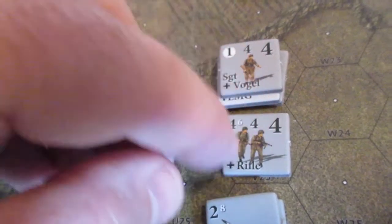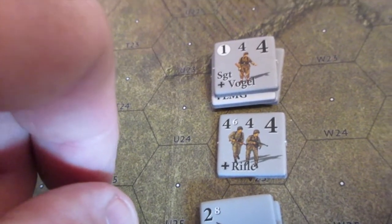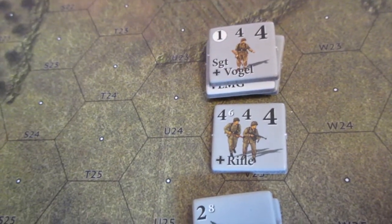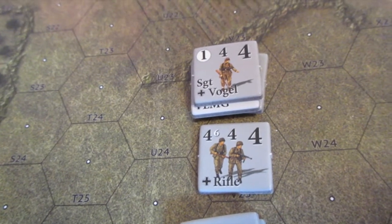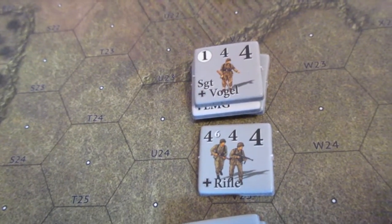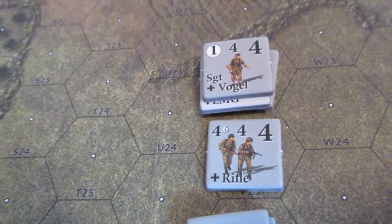A unit can fire twice in a turn, however, as separate actions. There are actions that are considered free actions: rally, spotting attempts, and there's 1 other. I think smoke is a free attempt. That's the basics of the system.